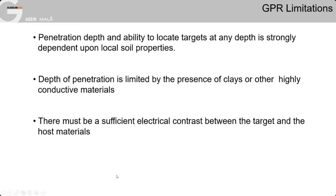You need to have a good contrast between the target you're looking for and the host material in which it lies. Now, this is no different from any geophysical method. All geophysics relies on contrast. You have to have a difference in the property that you're able to measure between what you want to detect and what is around it. And if there isn't, you won't see it. So always think about that.